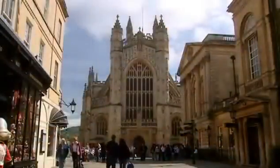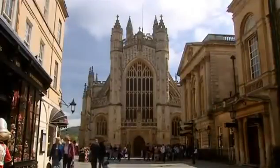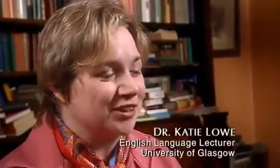Katie Lowe has been looking at the traces of native British grammar in modern English. It's come down to us that we simply know as a fact that the Celtic languages just didn't really affect modern English. And I think that basically stopped people looking. They just thought, well, there simply can't be any influence at all. But linguists have discovered a hidden code in our language structure, which shows a strong influence from the Britons.